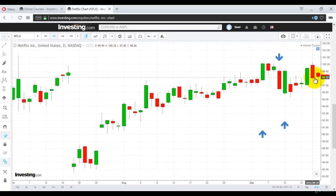Now again, if you look at it, you will consider it a dark cloud cover, but I won't. Why? Let me tell you. Now the difference between the opening and closing here is $2.40 approximately. So $2.40, half is $1.20. That means 98.30. And here it closed at 98.06. Right? It's more than half.